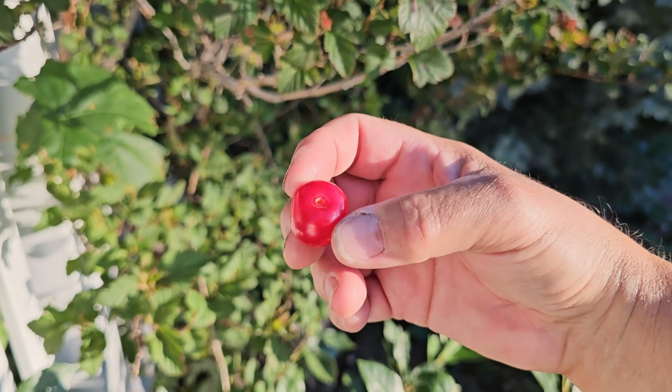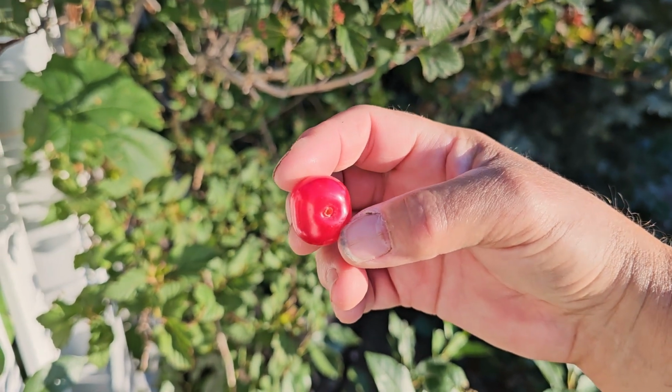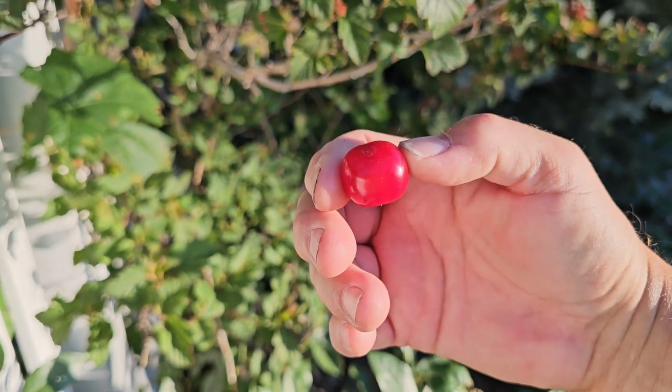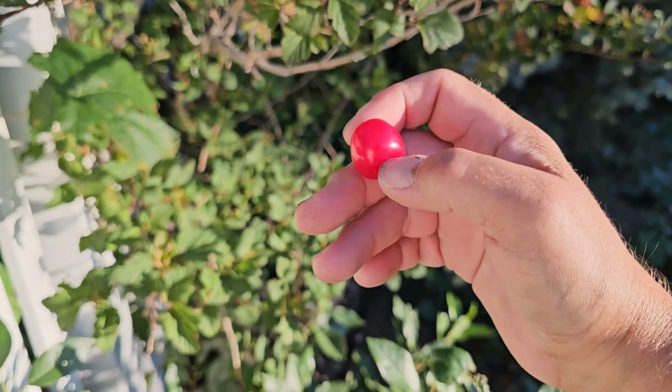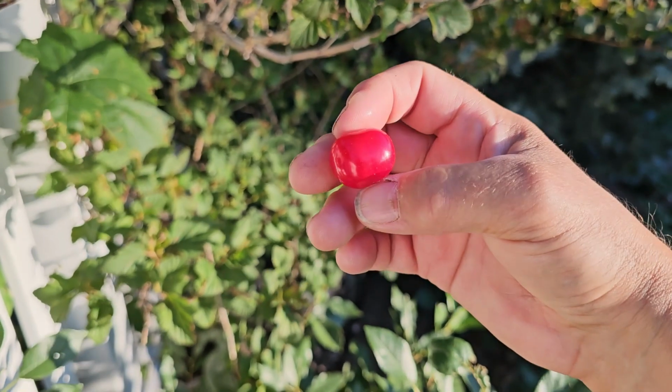I juiced these, added a tiny bit of pectin, equal amounts of sugar as juice, and created the most delicious jelly. So I think that's what's going to be done with these every single year, is we're going to be making bush cherry jelly.